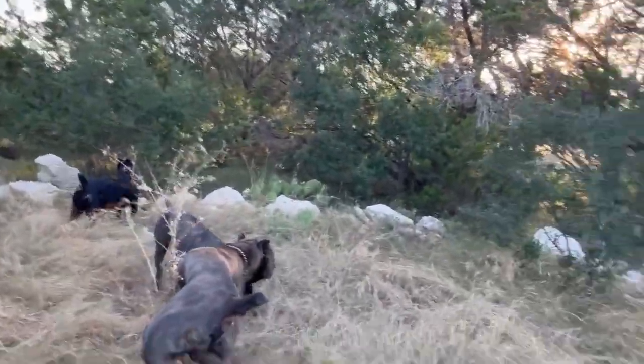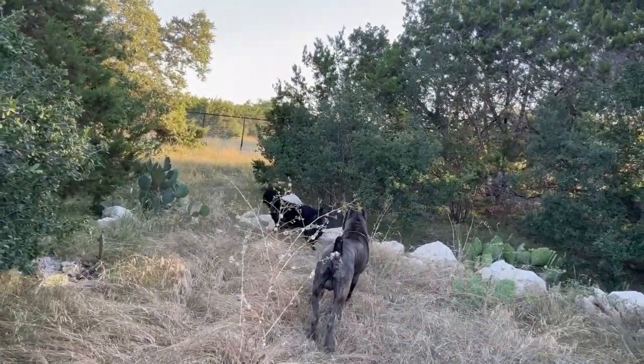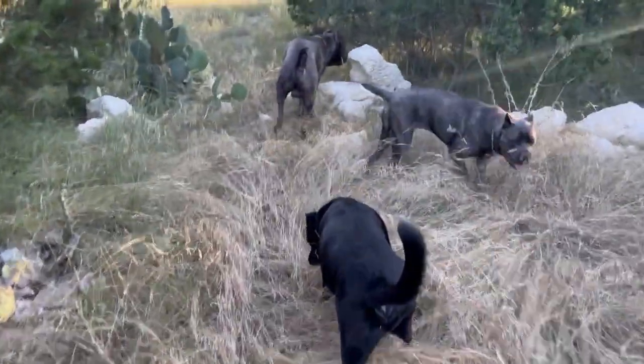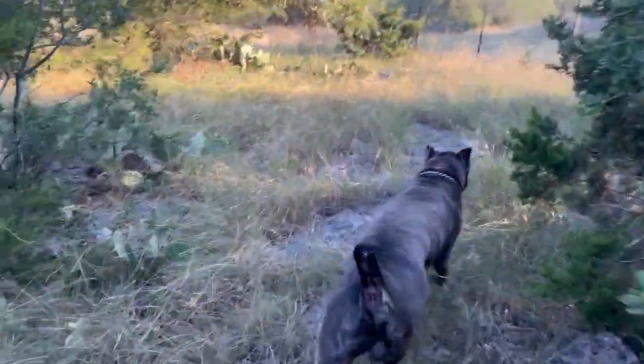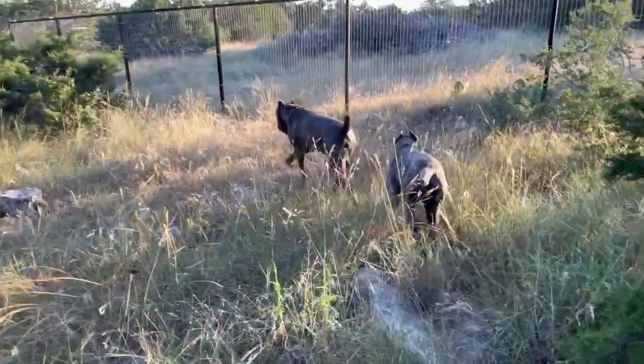So, wanted to talk a little bit about, do Cane Corso drool? It's always a big question. I talked about it in an earlier video, but it's been a while since I really talked about it. And so I wanted to talk about my experience. I've got three of them. I got one male, Ozzy, and two females, Lucia and Dolce.